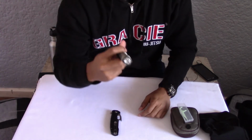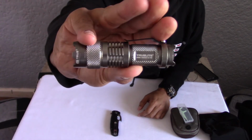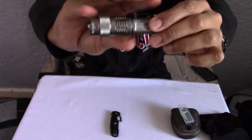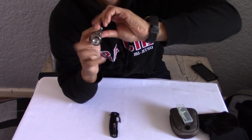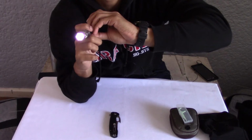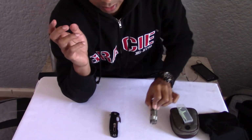And then a torch. This is the True Light Mini. Really nice torch, aircraft grade anodized aluminium, glass breaker thing on the front, two modes, sort of high and low. Not ultra bright, but usable bright.